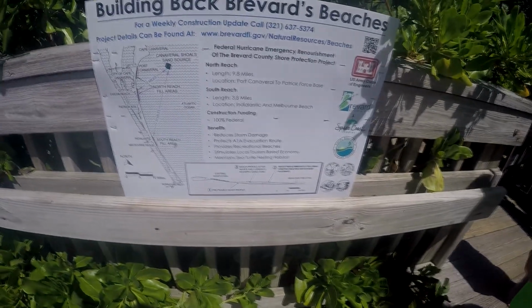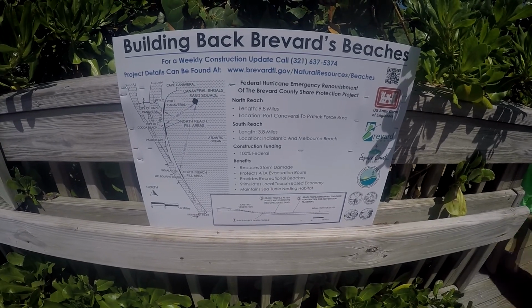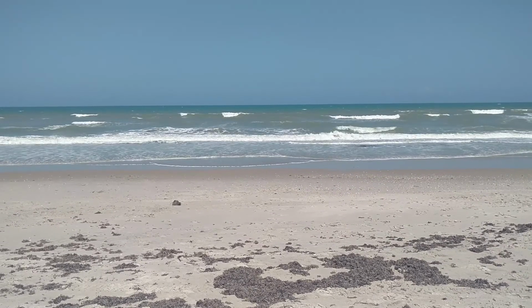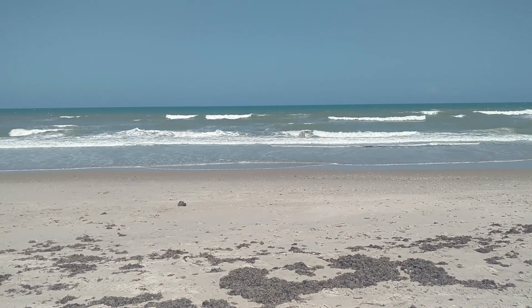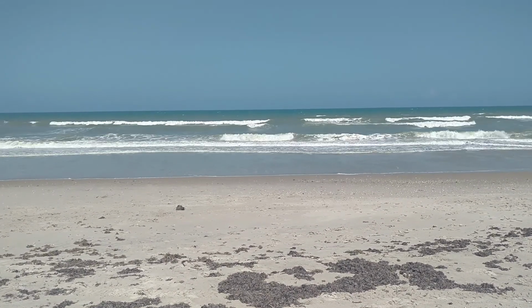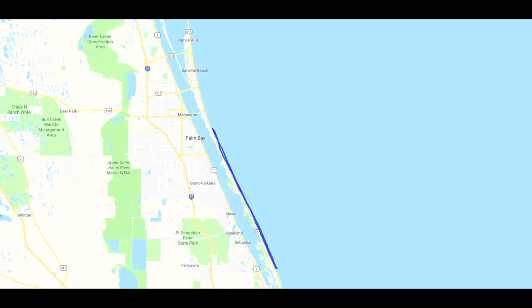In this beach renourishment, about 228,000 cubic yards of sand are to be placed over a 26.6 mile length. This equates to about 16,300 dump trucks full of sand, or about 5 cubic yards of sand for every yard of beach.